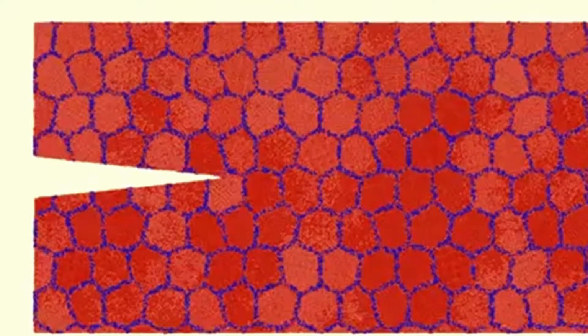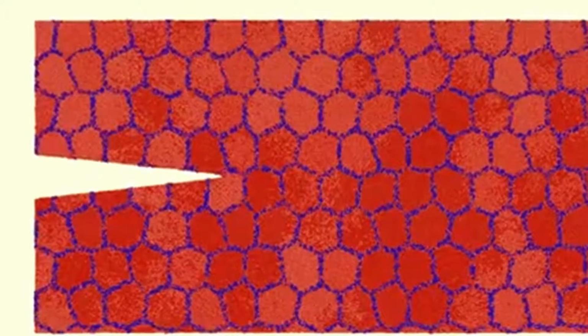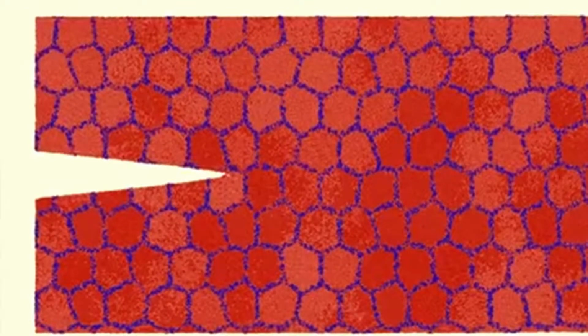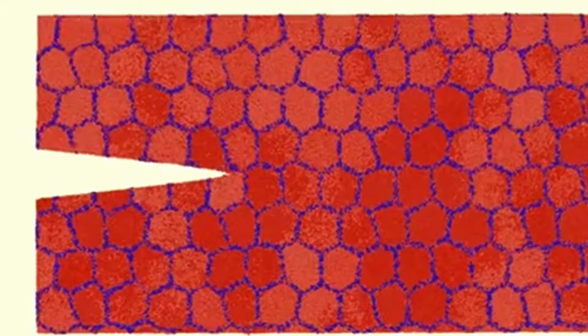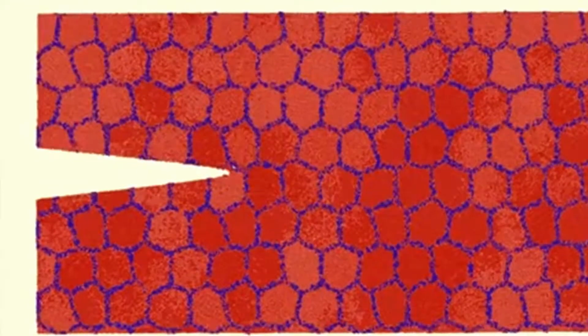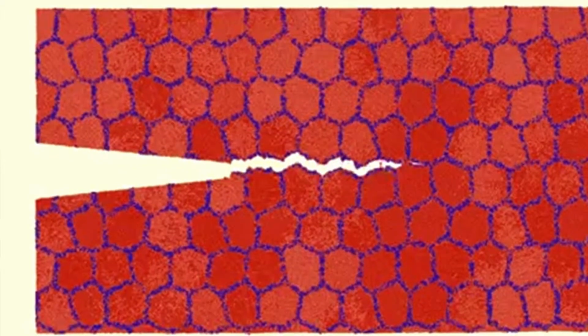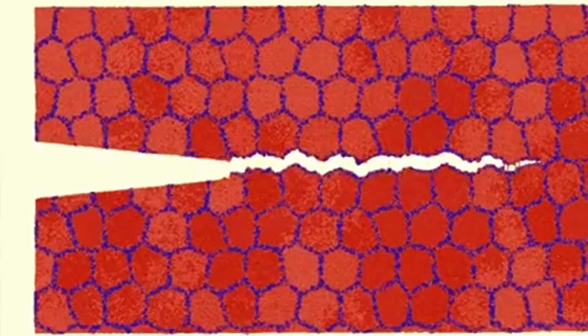So it's important to know information about stresses and strains within materials because we will test them under load and under extreme circumstances, and we want to know how they respond to these circumstances. The individual grains within the materials will all respond differently depending on different orientations that they may have.